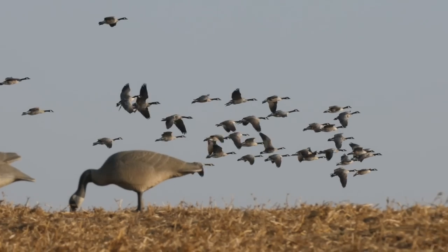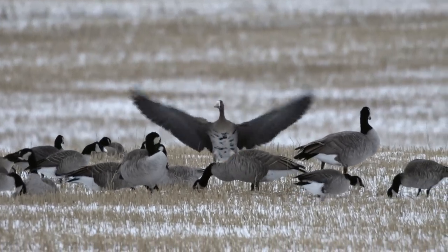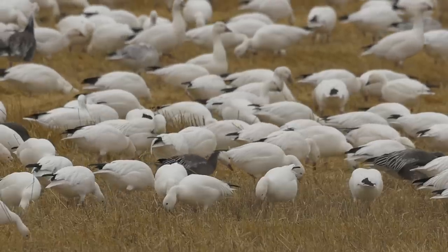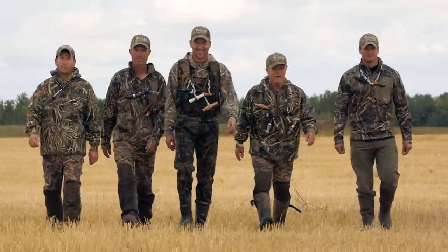There are so many different setups with flock composition, time of year, the mood of the birds. Are they hungry? Are they not? Are they being aggressive? Are they specks with snows? Are there snows alone? Are there snows with little Canadas? Are there mallards in there with the snow geese? Every situation is a little bit different. I'd like to go through some of the key setups that we use and have refined over the last 25 or 28 years.